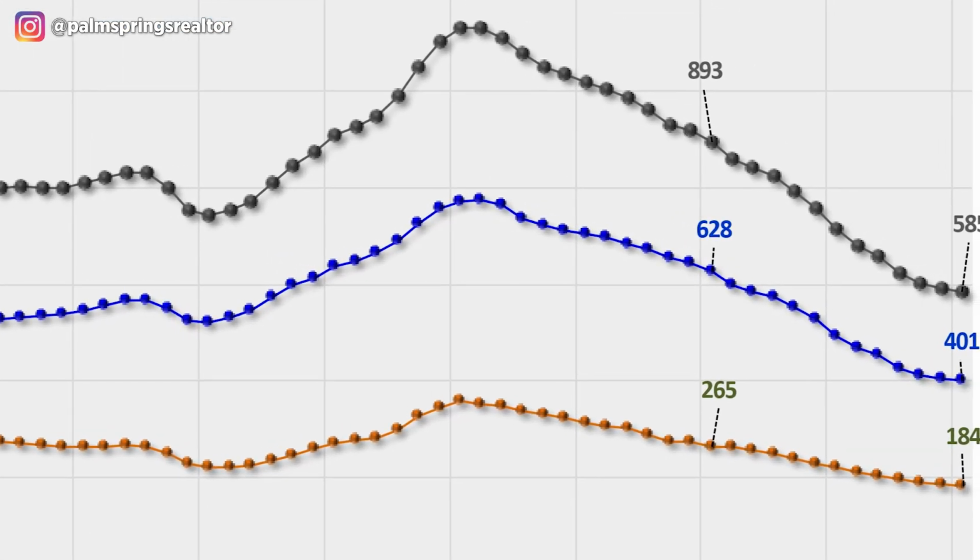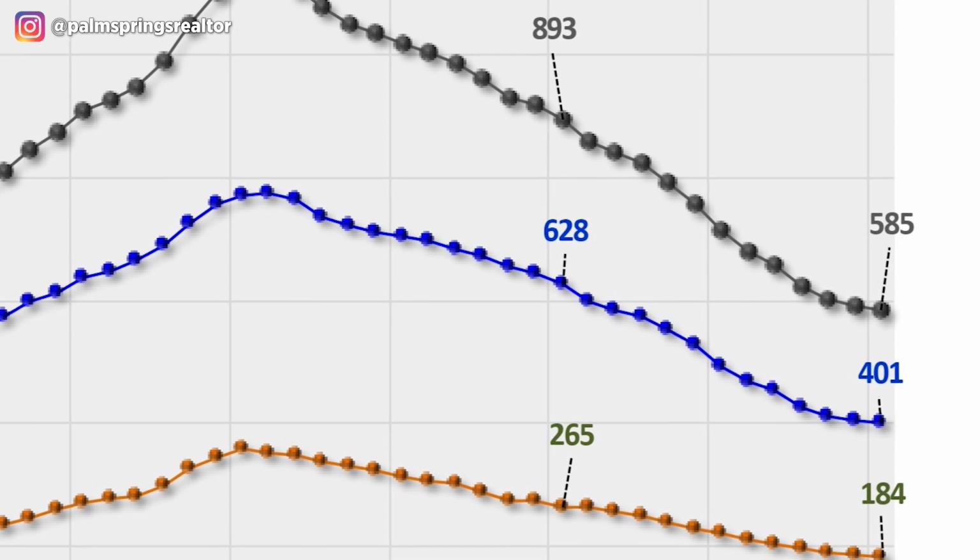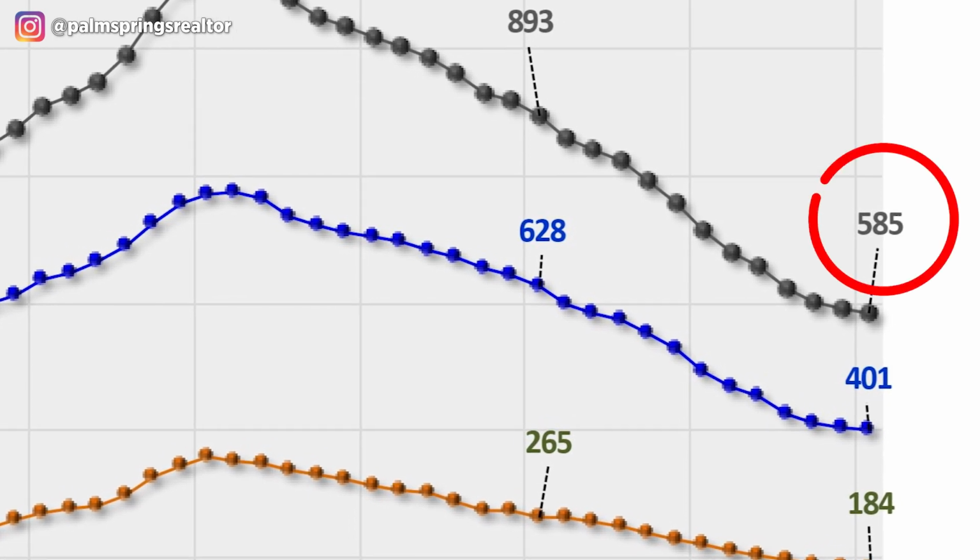However, we have seen the demand decrease a bit recently due to inflation and interest rates that have hit us since mid last year. These numbers are important because they show buyers and sellers how many homes are selling desert-wide and are a good indicator of demand. We are still down about 31% from our pre-pandemic average. Currently, we are at 585 units per month. Higher sales and lower inventory will push our prices higher, and lower demand and increased inventory softens our prices.